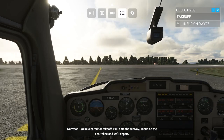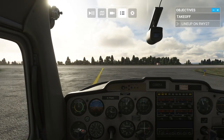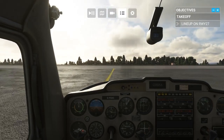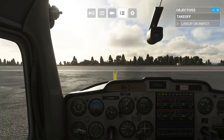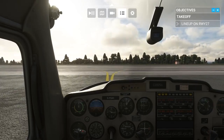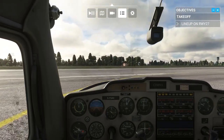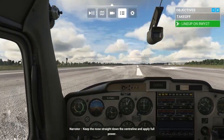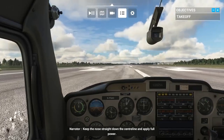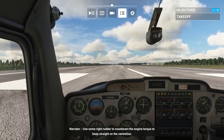We're cleared for takeoff, pull onto the runway, line up on the centre line and we'll depart. Keep the nose straight down the centre line and apply full power. Use some right rudder to counteract the engine torque to keep straight on the centre line.